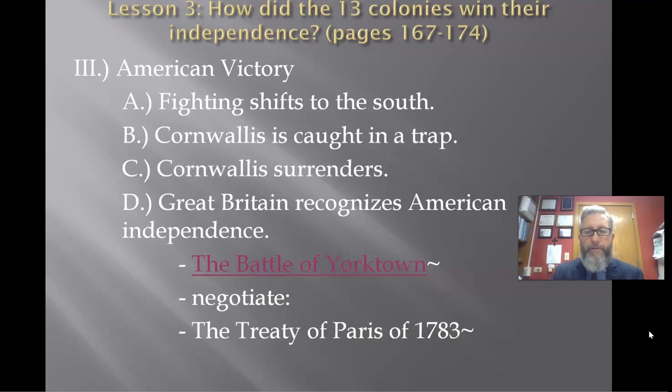Cornwallis was warned that Yorktown is open for attack, and he thought that even if the Americans attacked by land, the British fleet would supply him by sea. Well, then the French fleet shows up and blocks the port, making sure that no supplies can come into Yorktown for the British, cutting Cornwallis off from all of his supply ships. Washington then leads his troops north to Yorktown. The Patriots were joined by 6,000 French troops, and the 17,000 American and French troops trapped Cornwallis in Yorktown. Cornwallis, rather, ends up surrendering.